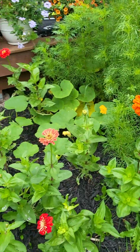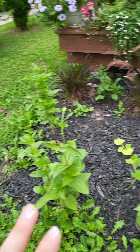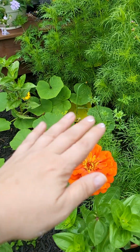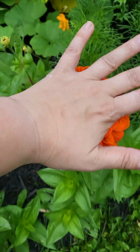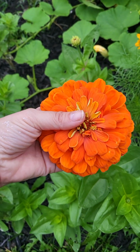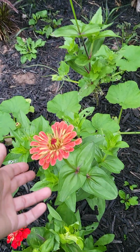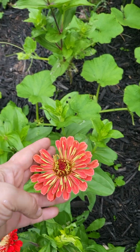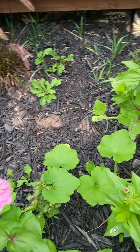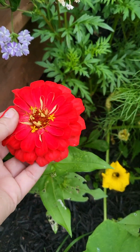And then, all of the zinnias that were in here are Benary's Giants. There's only a few that have survived, but they are starting to bloom. They're later because they're bigger, like you can see how big that bloom is. And they have really bright, beautiful color. I think this one is salmon. This one is a light pink. I've got red back here. I mean, they're just so pretty.